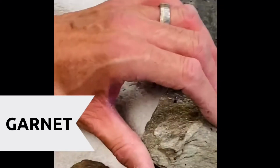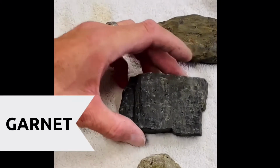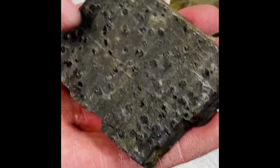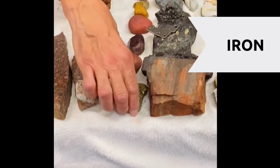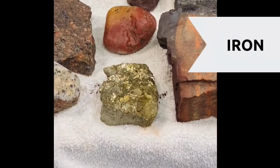Very, very beautiful rock. And besides the red garnet, you can also have black garnets. And it's really close to that same area where you can find the red ones, but this is an example of black garnets. Next to that, we have iron pyrite, fool's gold. Many of you have probably heard of that before, and it does kind of look like gold, but nope, it's not. It's a form of iron.